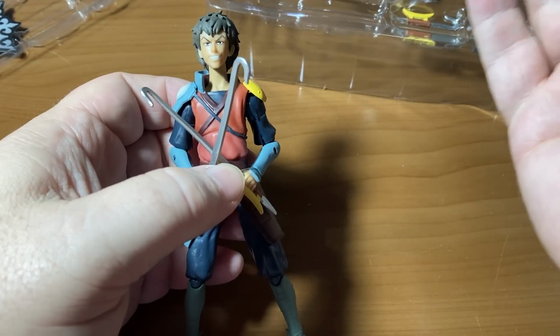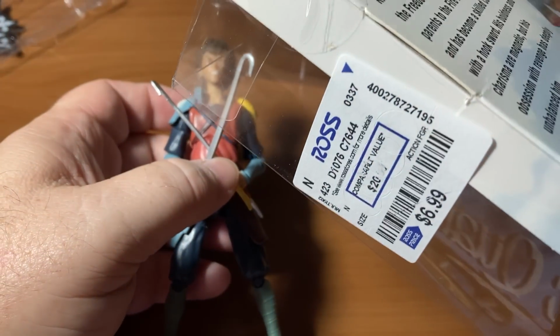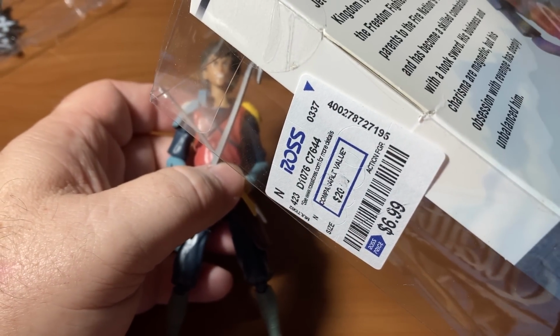But hey, whenever I see something for this price, I'm going, hey, $6.99? You're going to leave it behind? Are you kidding me? Nah.